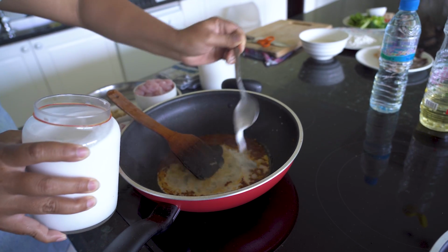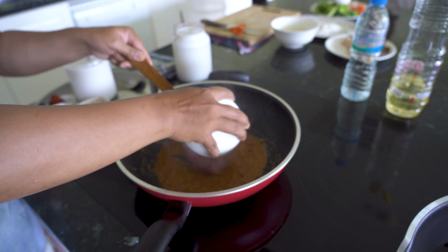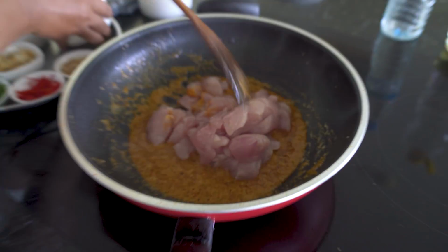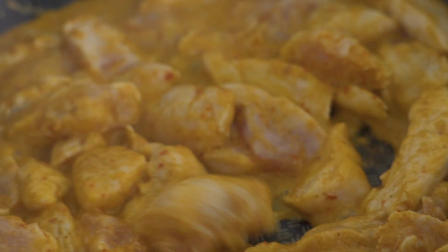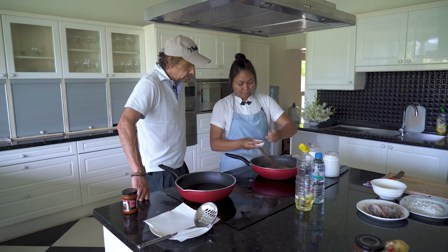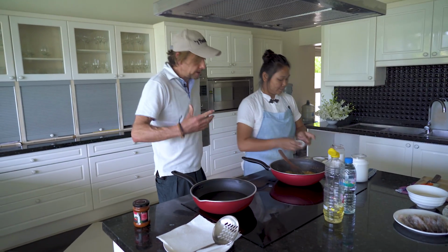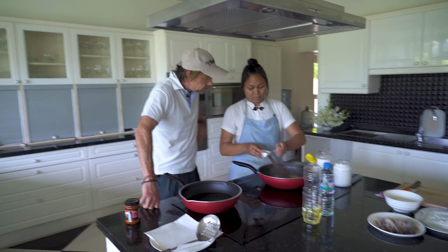Yes. Fresh coconut from today. From the market. Then we can add the chicken. The chicken is added and gently cooked for a few minutes. You're adding the palm sugar now. Palm sugar just gives it that beautiful sweetness, but it's optional if you don't want to add the extra sugar at home.